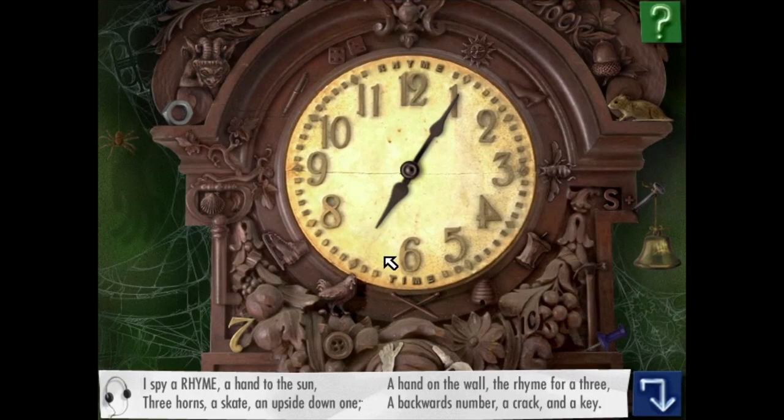I spy a rhyme, a hand to the sun, three horns, a skate, an upside down one. A hand on the wall, the rhyme for a three, a backwards number, a crack, and a key.